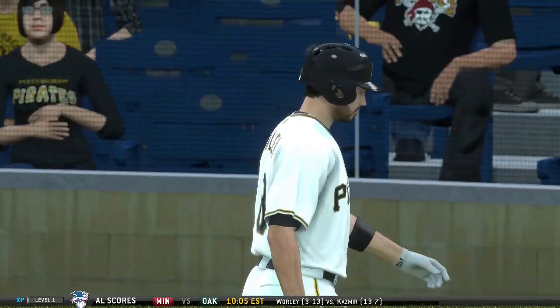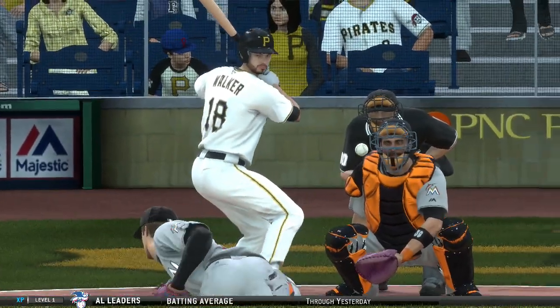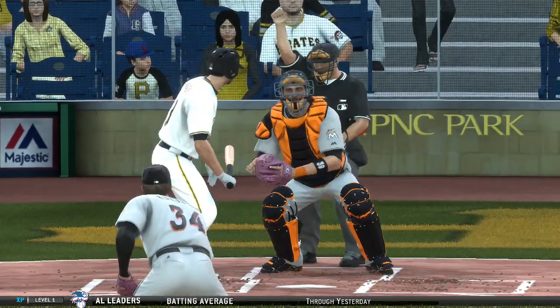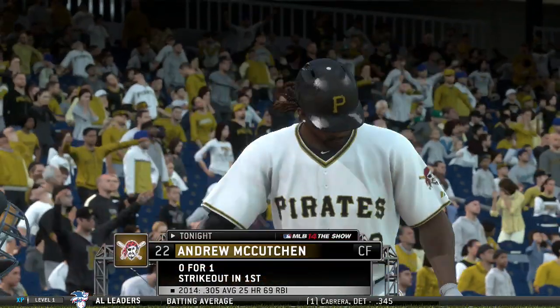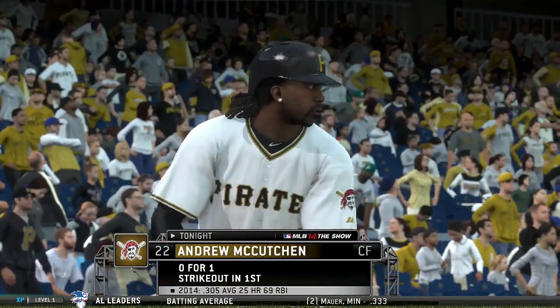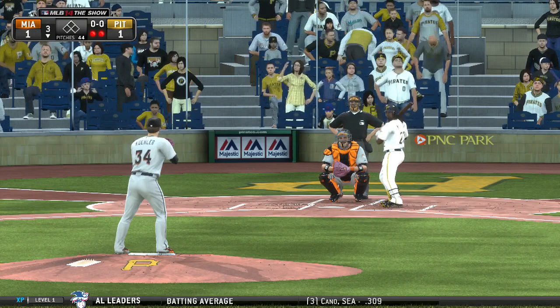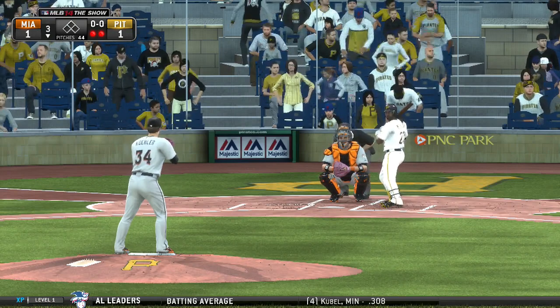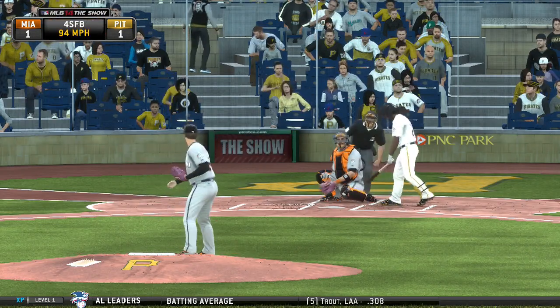Well, so much for your number 1 and 2 guys being your table setters. I mean, they're both gone now on back-to-back strikeouts. Andrew McCutchen will stand in here hoping to at least put a ball in play here this inning. That's high for a ball, 1-0.